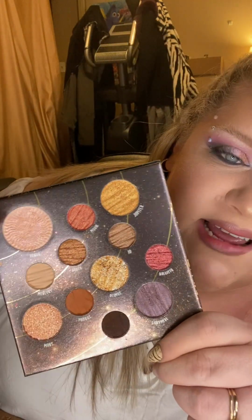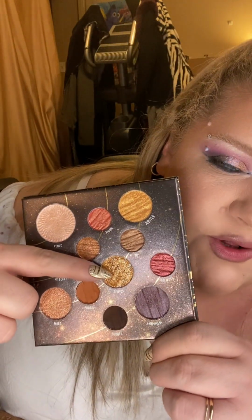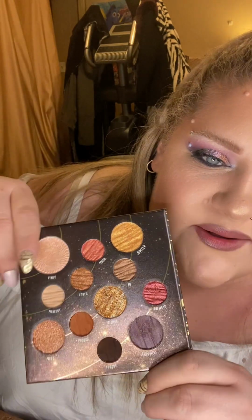And I don't know what it is about this palette that just doesn't do it for me. It's kind of that same thing as the Huda Beauty palette. It's those same kind of tones. They're very, very basic. However, these ones are a little bit more interesting because some of them are swirled. These are all baked eyeshadows as well.